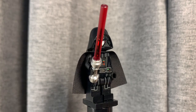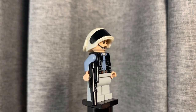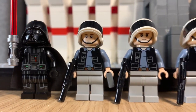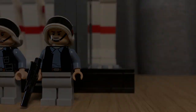The figure selection is very simple, with the most recent variant of Darth Vader with his printed arms and 3 identical Rebel fleet troopers. Now one of these guys is not like the others, and that's because I only have 2 of the new style Rebel fleet boys, but I figured the set should include at least 3 of them.